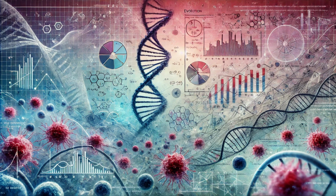Early detection is another area where math is playing a crucial role. If we can find cancer early, before it has a chance to spread and evolve, our chances of successfully treating it skyrocket. Absolutely. Early detection is always key. But how is math helping us find cancer sooner? We're now using mathematical models and machine learning to analyze blood samples for tiny trace amounts of cancer DNA that would have been impossible to detect before.